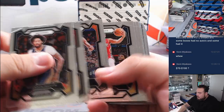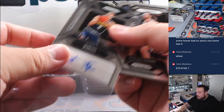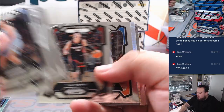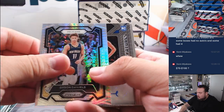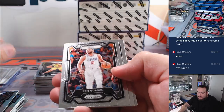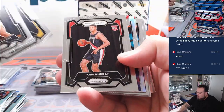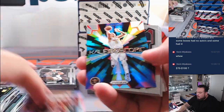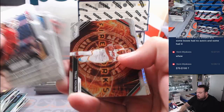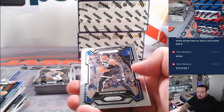Here we go. All right, and then we got Hunter Tyson. Rookie autograph there for the Denver Nuggets. Going to Andrew. And then we got Philip Petrusev for the 76ers. Going to Mark. Molly Bates for the Cavs. Kaleidoscope. And Jalen Hood-Schifino to $299 for the Lakers. Brennan Matthew.